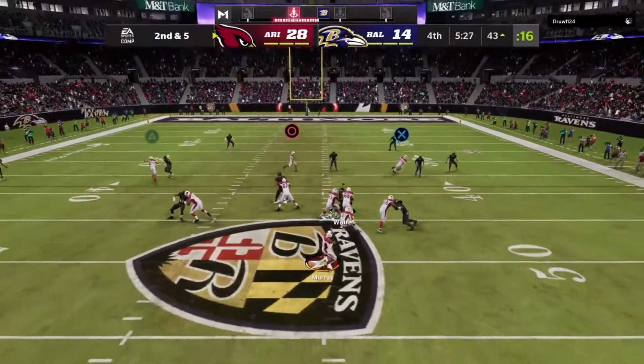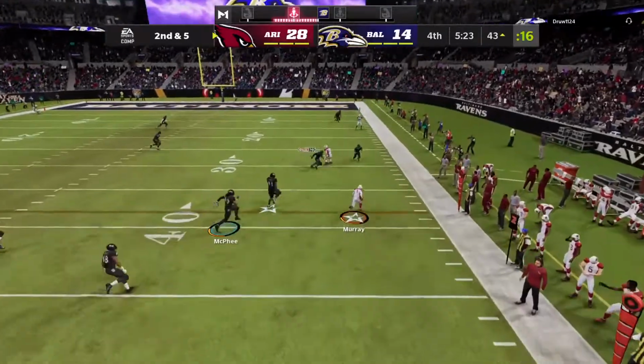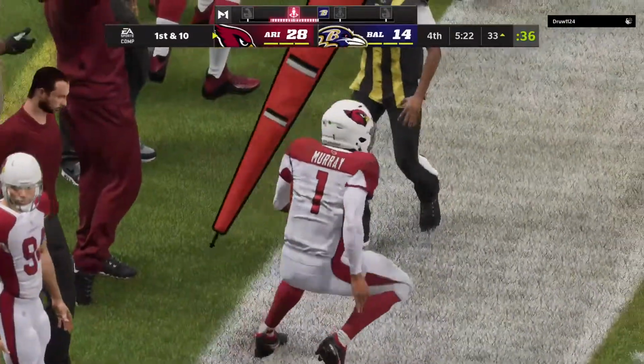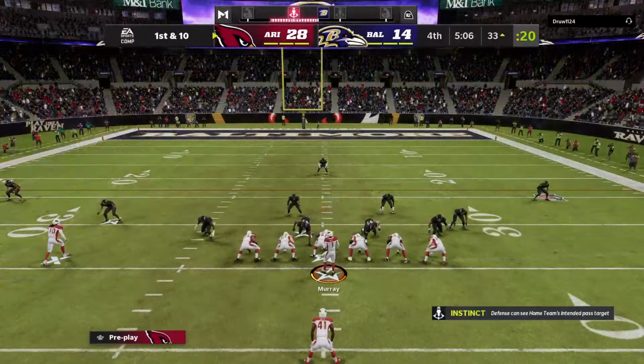Play action. Now it's Murray. Escaping the pressure right. And he is out of bounds inside the 35. Give him 10 that time, escaping the danger, running with it, and picking up a first down.